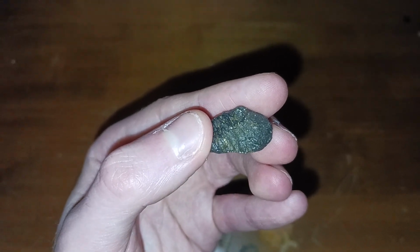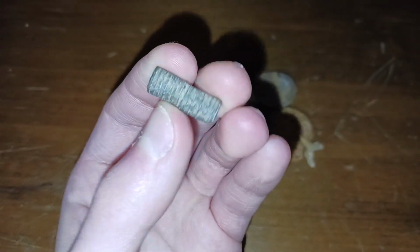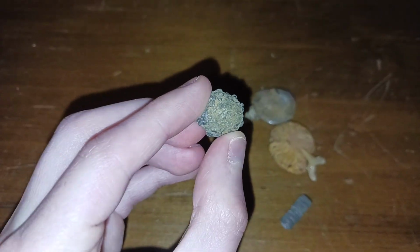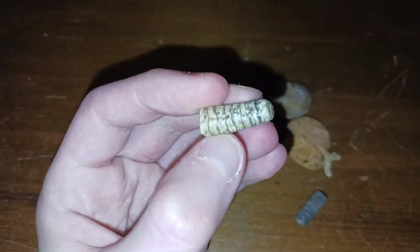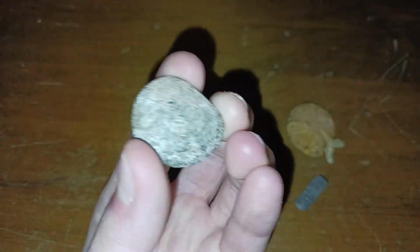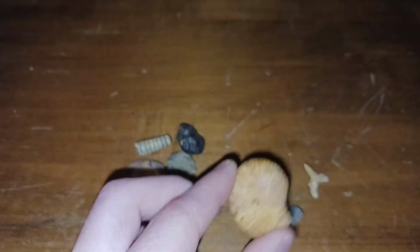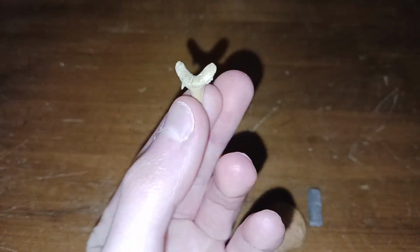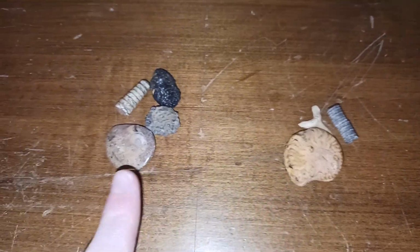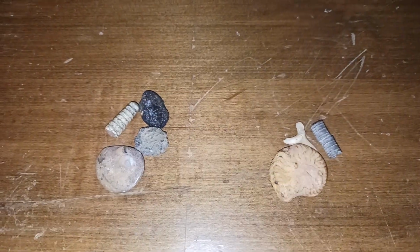How adorable. So apart from the trilobite fossil, we also have what I thought for years was an Orthoceras fossil, but this is a crinoid stem. A little fossilized sea urchin. An actual Orthoceras fossil. A polished ammonite. Another ammonite. And this little shark tooth. I don't know what the species is, though. These are the ones from the assembly, and these are the ones I got for my birthday. But yeah, that one over there is the trilobite.